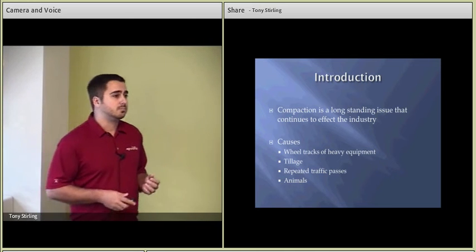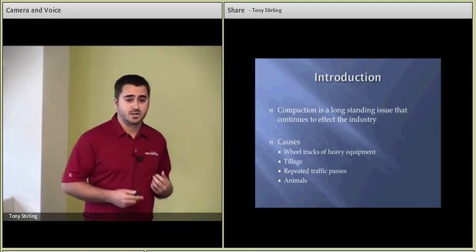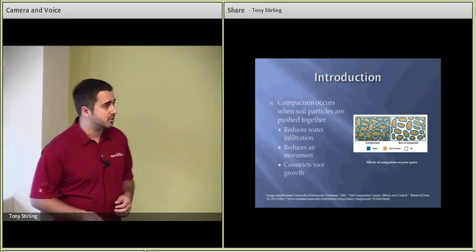Repeated traffic passes also cause some issues. And then animals can also cause some issues. There's not so much of that in my area because animals just aren't predominant, but in some of the areas where it's more hilly, the animals are causing some serious compaction issues.